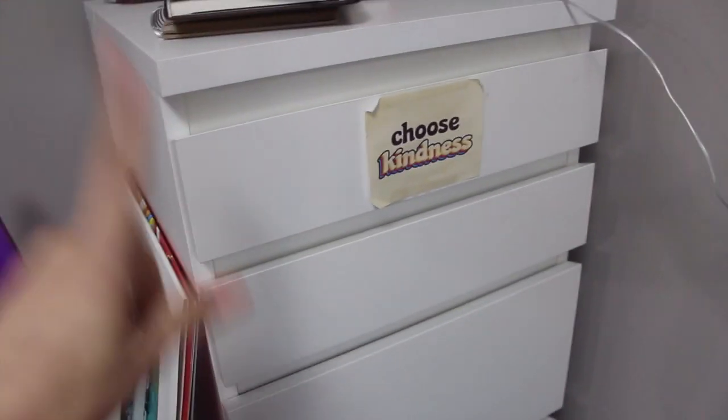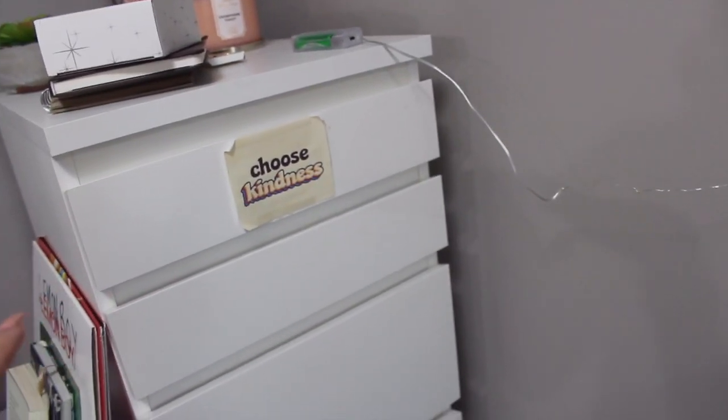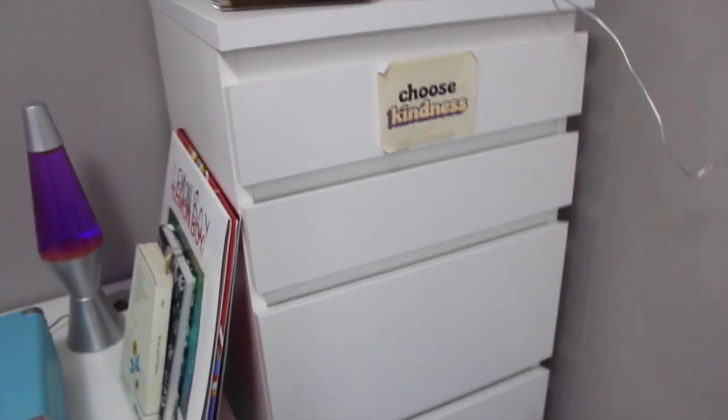And in these drawers I keep most of my makeup and then some skincare stuff, and if you guys want, let me know if you want to see a makeup collection video because I can do that.